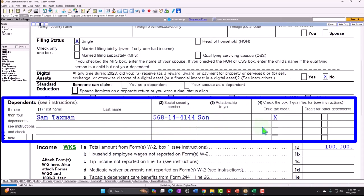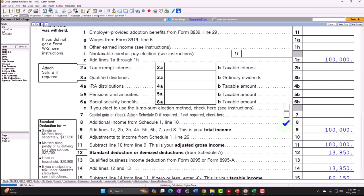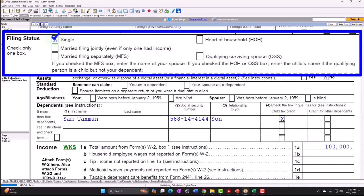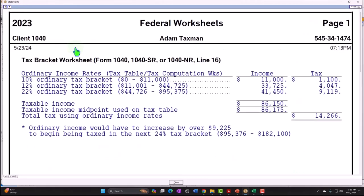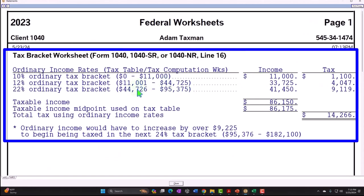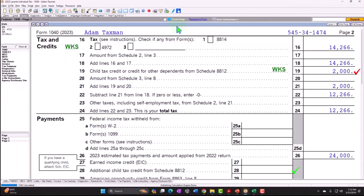Social Security number for the son, and we have the box checked off for the child tax credit. So we have the same calculation on the first page. Now also note that that would probably push Sam up from single to head of household. So let me push that up as well, just to see that. If I go to page two, you can see here are the single brackets, 10, 12, 22, and here are the brackets if we boost it up to head of household, so you can see the impact.